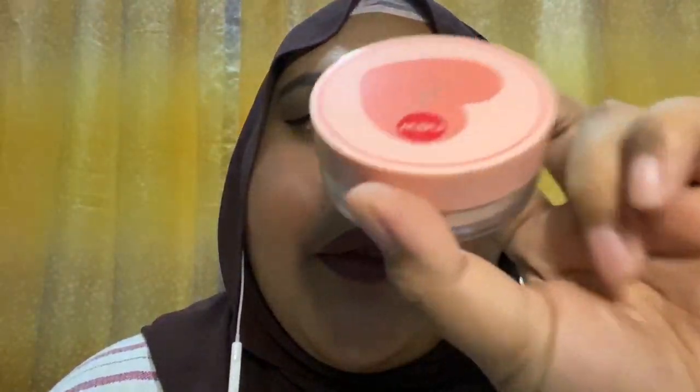Dia tak ada coverage. I tak pernah try untuk flashback tu. I've never tried about flashback. Nanti I try pasal flashback, I update. Tapi ni, dia tak ada coverage lah. Dia just set everything. This is very, very matte tau. So, kalau dry skin, beware. Jangan pakai banyak sangat. Nanti dia macam kering your whole face.